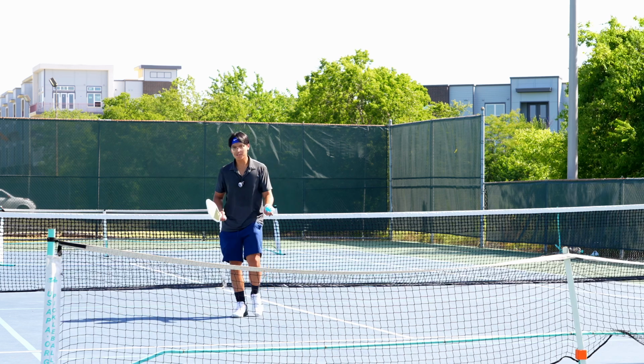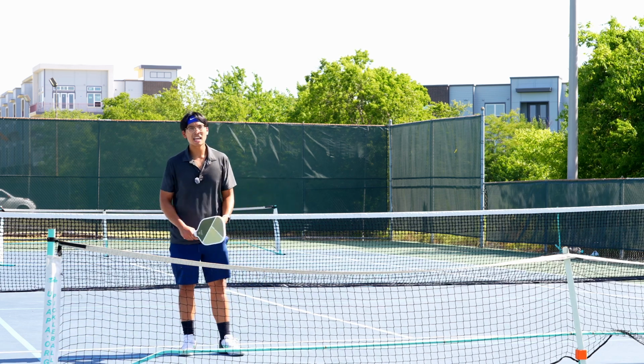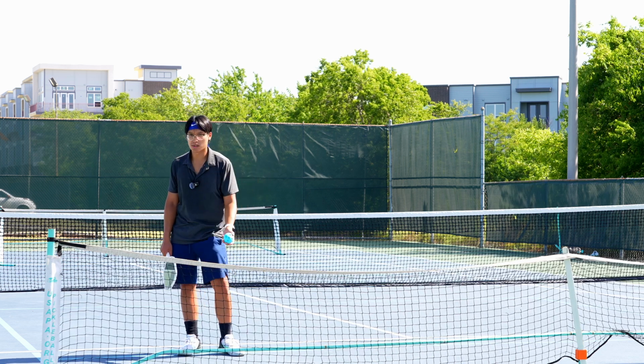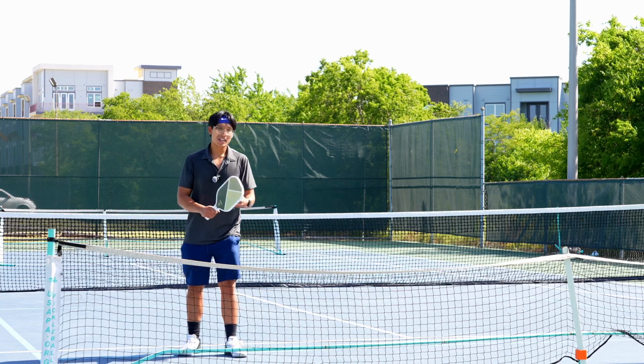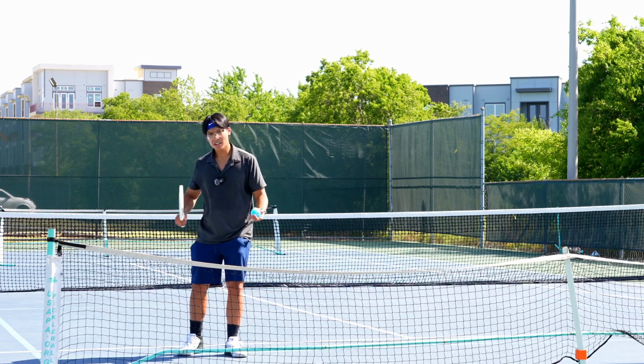Pickleball is loads of fun. And I think anybody can enjoy it with their friends and family. You don't have to be an insane athlete to play pickleball to get started. Whether you get to the top or not is a little bit different. But hey, we're here for the fun of it, for the fitness, for the exercise. So get out there and start playing.